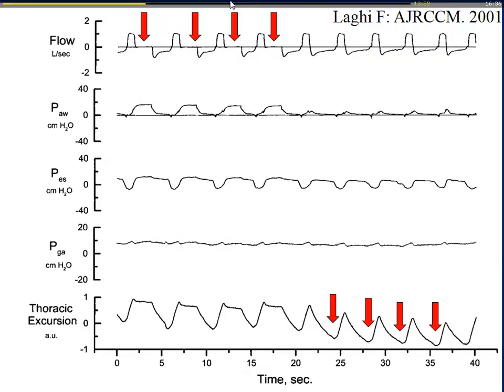Here, this is a paper by Franco Laghi from Chicago. See here, the patient is in assist control with an end inspiratory pause. You see that you have inspiratory flow, a pause, expiration. Inspiratory flow, pause, expiration. First of all, you can notice that the flow does not reach zero. When inspiration starts, flow is not zero. It means that the lung is not empty yet. And this is the lung volume.